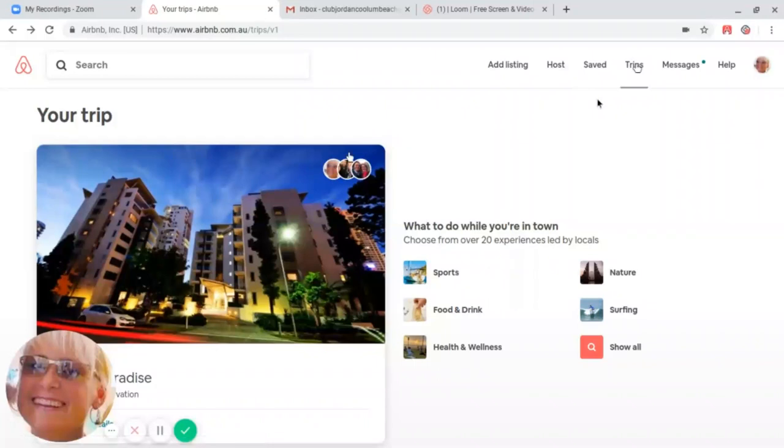Now, here you can see that I'm travelling with friends this weekend, and it's really nice to have your friends as part of the booking. They can see where you're going and all the information about the apartment as well. It's also nice for the host to know who's travelling. Again, this is a sharing community, and these are generally people's homes. So it's just a nice idea. It's actually more convenient for your friends that are staying with you more than anything.